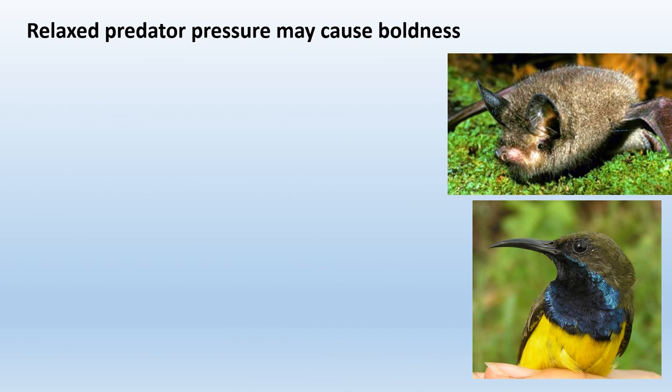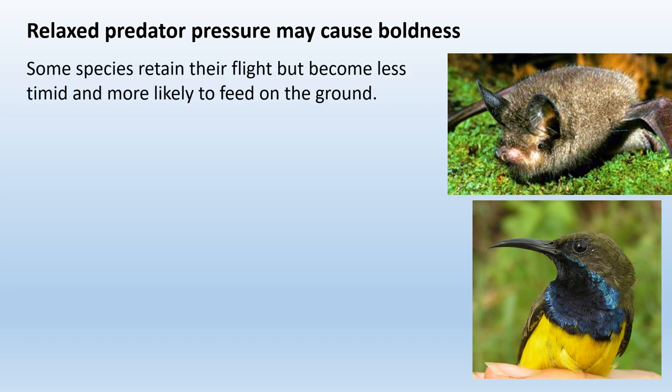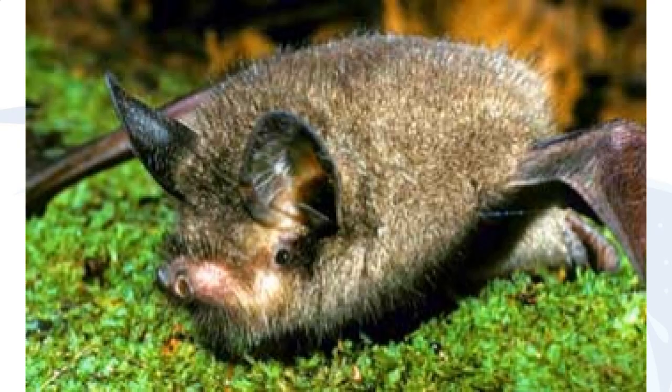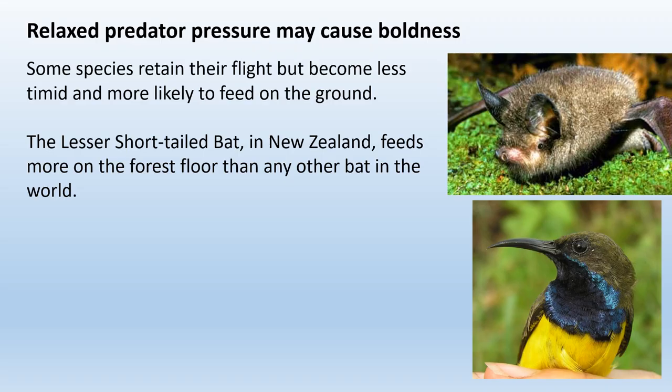Another thing about relaxed predator pressure is that they don't need to be as afraid of coming to the ground. So you find an increase in boldness. Some species do still fly, but are much less timid and quite often feed on the ground when they wouldn't on the mainland. So this top picture is of a lesser short-tailed bat, again from New Zealand, and it feeds more on the forest floor than any other bat in the world. Most bats would not do that. But because there's no ground predators, it's not been selected against. In fact, it's a new source of food, so they do it.